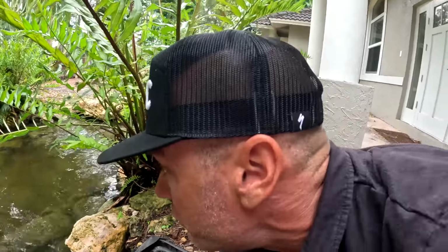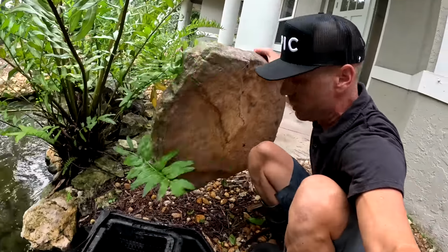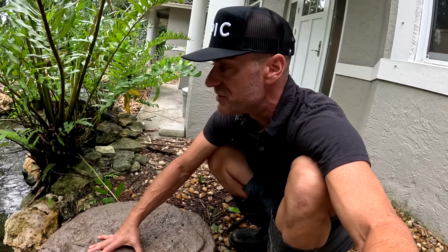And the other reason why I think we're having the low water is because my irrigation has not been turning on because it's been raining. It's a smart irrigation. So there's been a lot of rain, so it decides not to turn on.